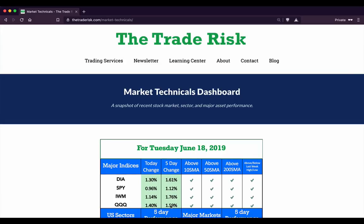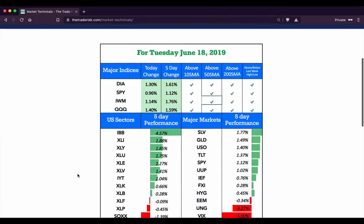5-day change numbers also in firmly positive territory, and we are now above all of the key simple moving averages in the major indices. I know the 50 is pretty close on the IWM. It looks like it's above it. We're recording this a couple minutes before the close, so maybe that one turns down. But otherwise, it looks pretty good right across the board.